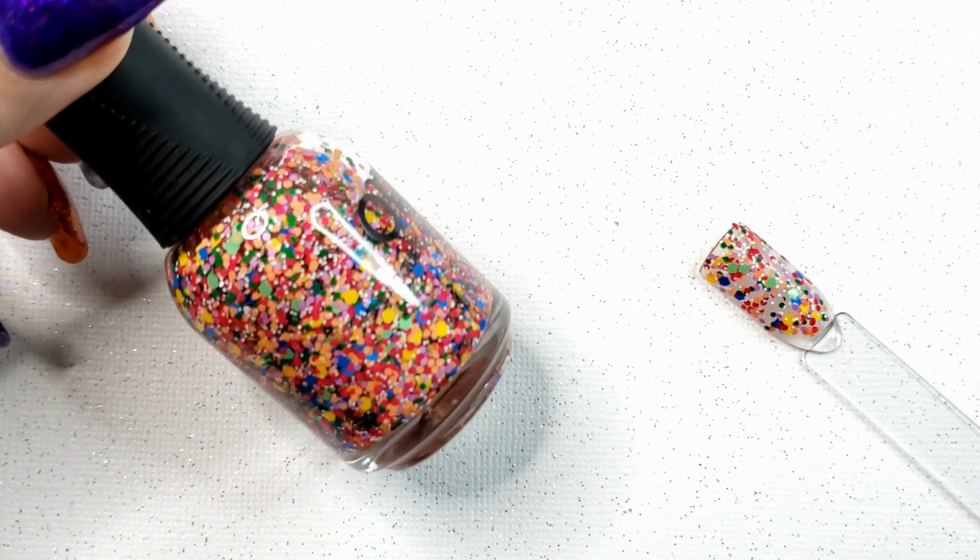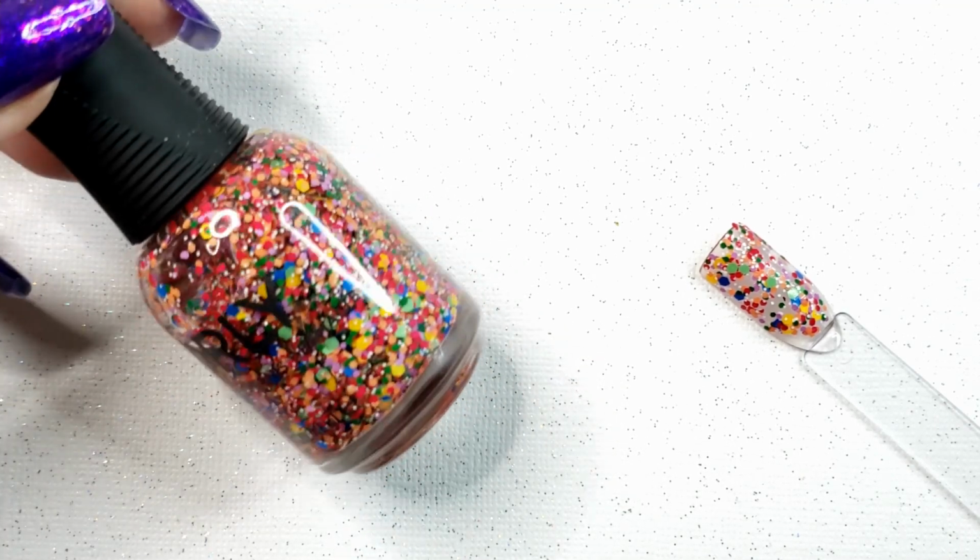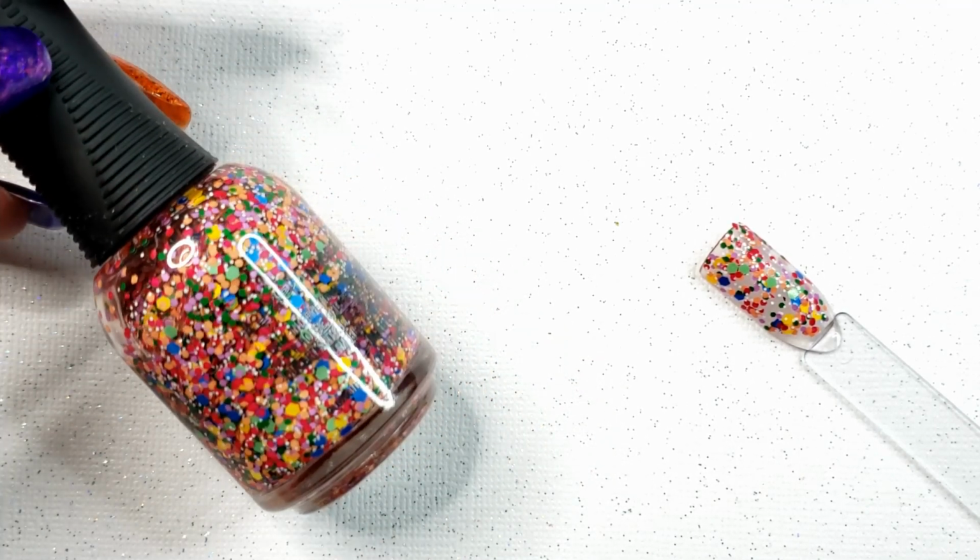And Turn It Up has a ton of different size glitters. I think it's 3 different sizes. We have big, medium, small. And the small ones look like they're all white. The medium and the large ones come in just a rainbow of colors.